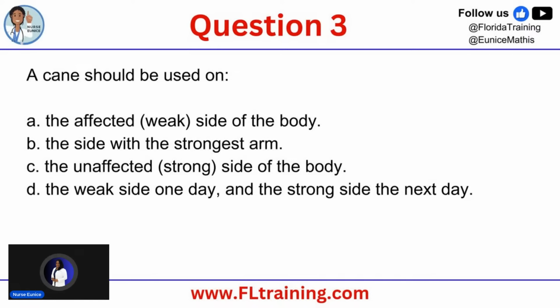Question three. All right, so that one was about a walker, and this one involves a cane. So a cane should be used on, is it A, the affected weak side of the body, B, the side with the strongest arm, C, the unaffected strong side of the body, or D, the weak side one day and the strong side the next day? So D would definitely confuse some patients. So if you're helping someone walk with a cane, what do you recommend?